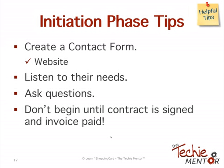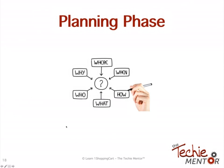24/7, people can stop in at any time and enter their information, and then you can set up that follow-up call, that discovery call with them, and find out a little bit more about them, if they're an ideal client for you, and whether or not you can meet their needs and their timeline. So listen to them, ask questions, and you're the expert, right? And you're going to be perceived as the expert. So don't begin until your contract is signed and your invoice is paid. Then you can start your work.